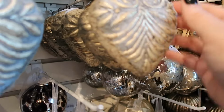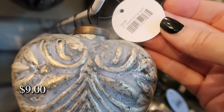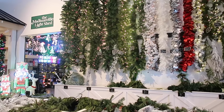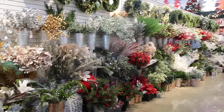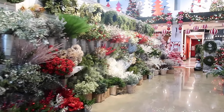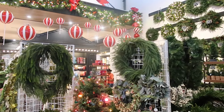So this is a quick trip. I am going to come back here, and I promise when I come back, I'm going to spend more time here. I didn't get a ton of pricing. I'll save that for next time too. But what I can say is that for the few items that I did price check, very comparable to the Decorator's Warehouse.